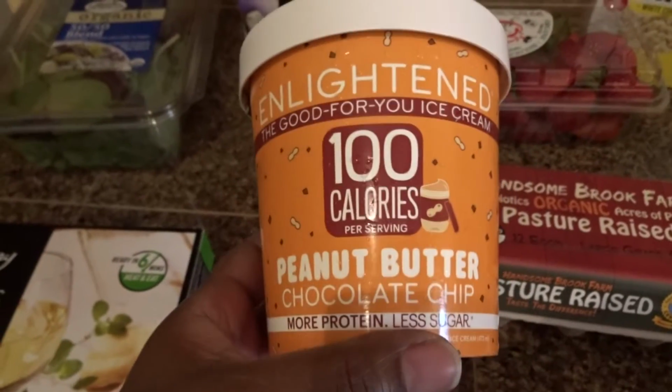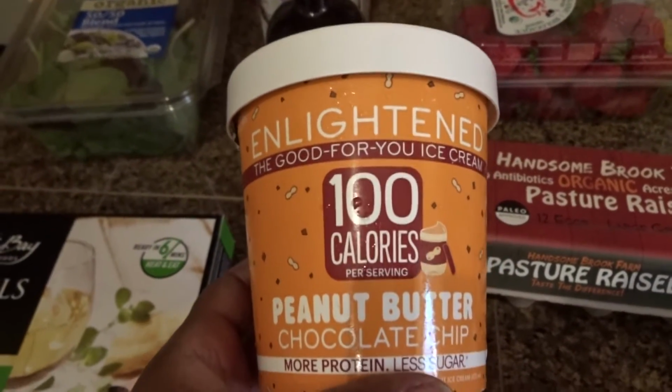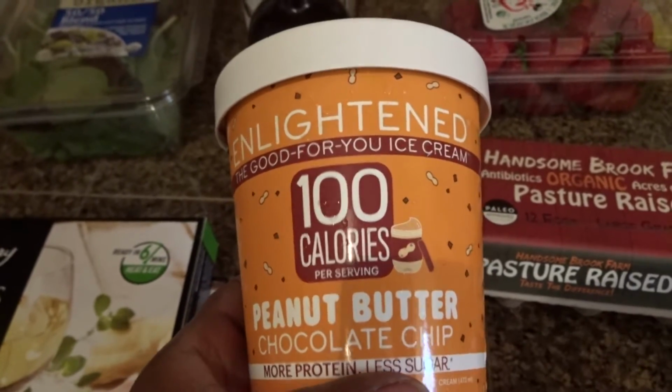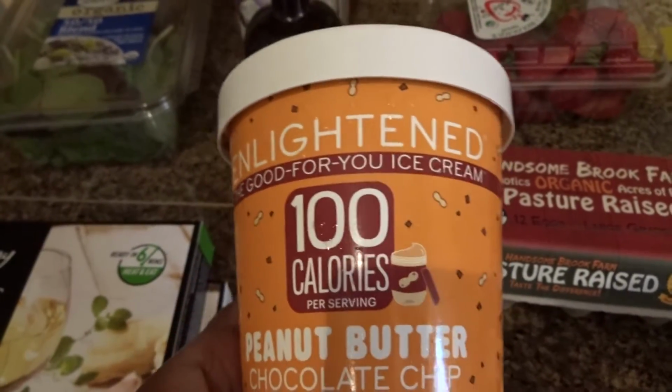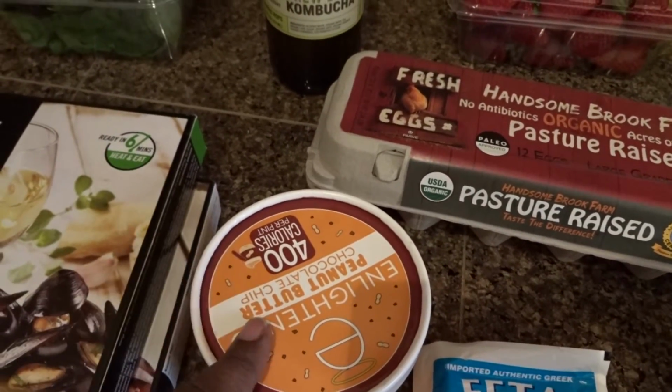This is one of my favorite ice creams, peanut butter chocolate chip. I've never tried the peanut butter cup, but my Sprouts has very limited choices, so this is what I got. My other favorite flavor is the Bananas Foster, and I wisely decided not to get that.